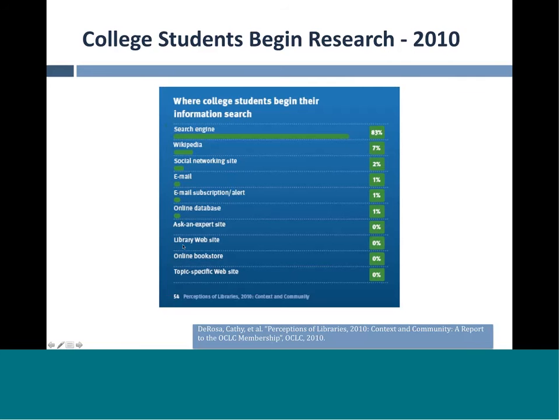OCLC did the study again in 2010 with much the same results. You can see the search engine use fell a little bit from 89 to 83%, but for the first time we're seeing Wikipedia and social networking sites as sources where students go to begin their research. And most disconcerting for us is that the library website as a source for beginning research fell to 0, at least in this study. It doesn't mean that nobody's going to library websites. It just means that students aren't necessarily beginning their research there. And what these two charts tell us is that if our digital collections are not indexed in Google or other search engines, students will not find them.